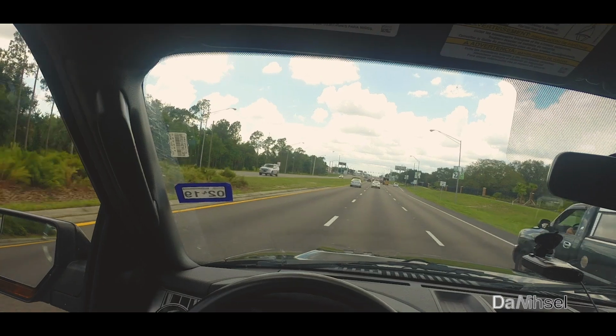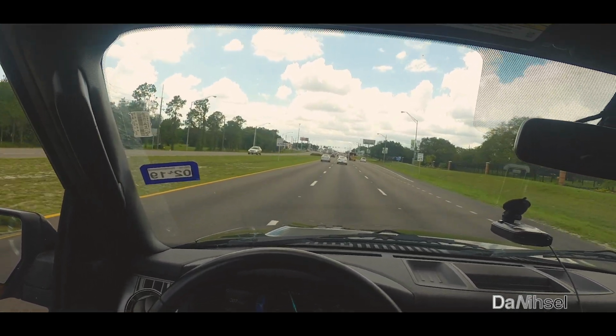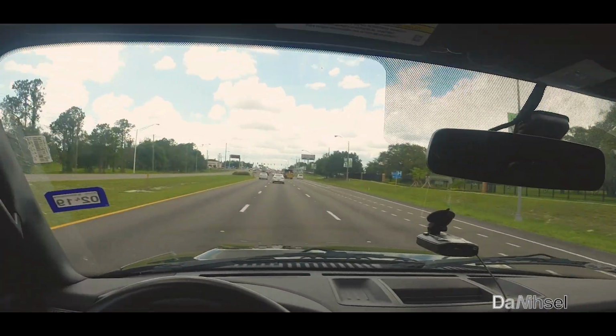And it's not a bad SUV. I kid you not. It has all the features. It's just, it needs a V8.